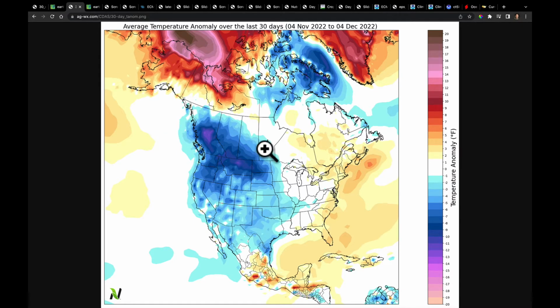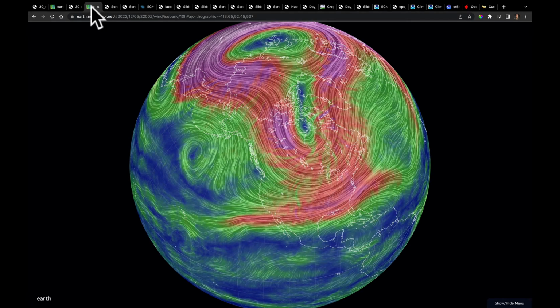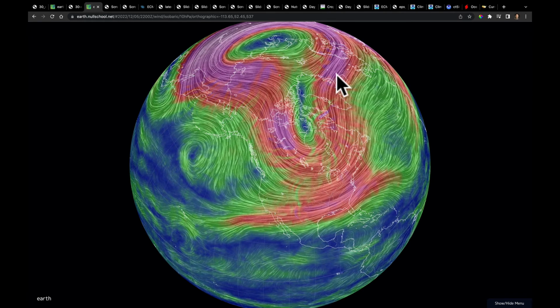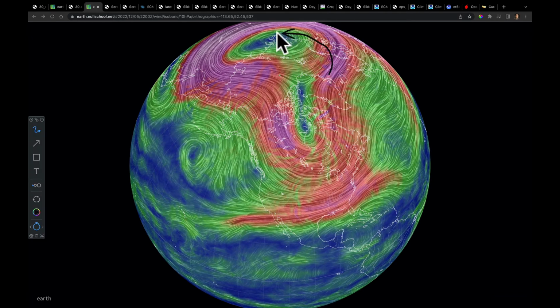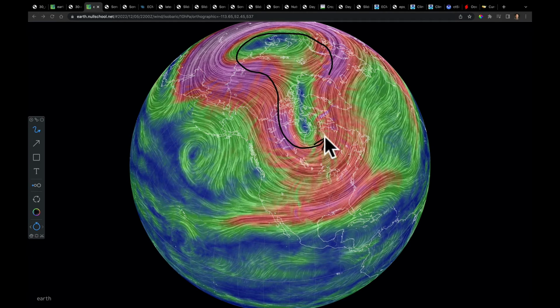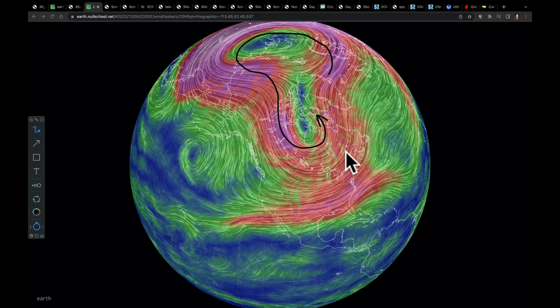Now, something that could be helping this colder air come out will start to take shape later today. This is a look at the winds in the stratosphere, and we're specifically looking at the polar vortex. Right now, it's elongated into two pieces. There's one there, and there's a second one here. This is not a strong look for the polar vortex.